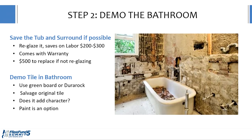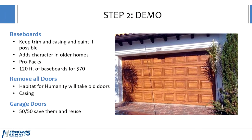And there's a lot of good companies out there that'll reglaze a tub and clean it up and make it look brand new. You just got to know your market. There's markets where it's just not worth doing that. You want to do a nice high-end tub and all that. But if you're redoing a house and you're selling for $130,000, it's going to save you time, money, everything with just saving a tub.